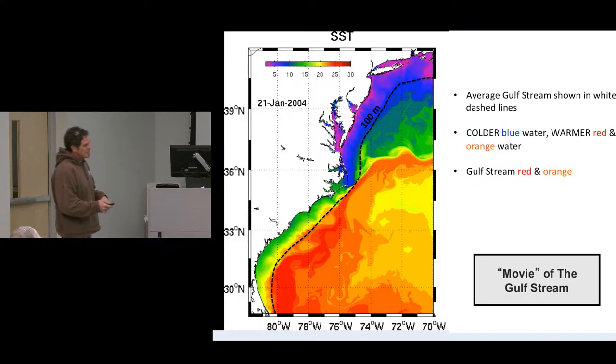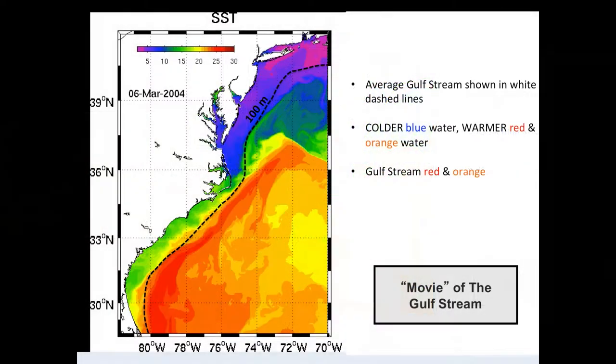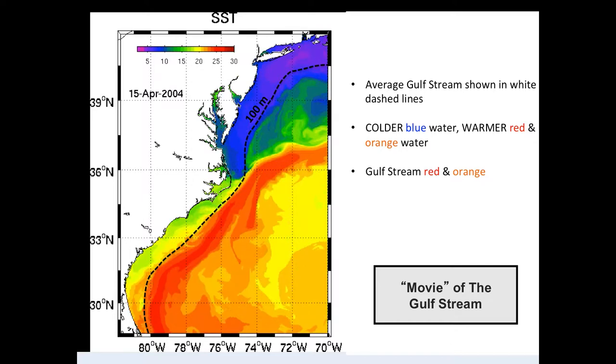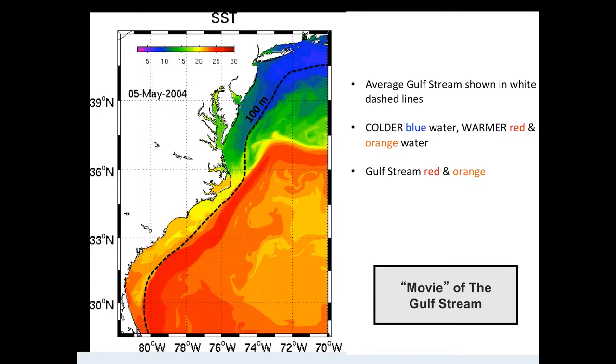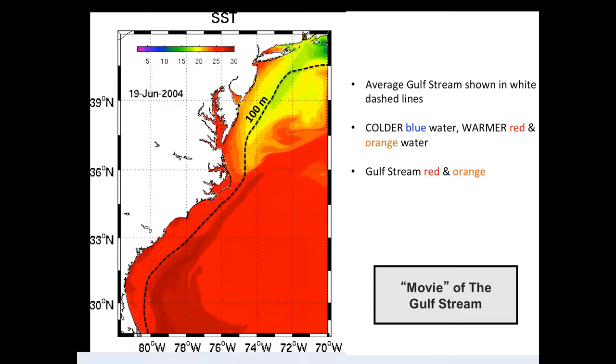And so here's a movie of what the Gulf Stream is doing. You can see that it's really variable, and I'm going to talk in just a moment about why it's so variable. But when you consider putting a turbine underwater, this is what we call the 100-meter isobath.